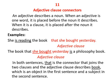In both sentences, that is the connector that joins the two clauses. And the adjective clause describes book, which is an object in the first sentence and a subject in the second sentence. يعني إيه؟ The book is a philosophy book. معلش, هو that هي الكونكتور كان لازم يبقى أحمر هو كمان. الجملة الأساسية عندي هنا في تاني مثال هي إيه؟ The book is a philosophy book. The book هنا is the subject. دي الجملة الأساسية بتاعتي. لكن she is reading the book, the book is object بيتوصف بالadjective clause.